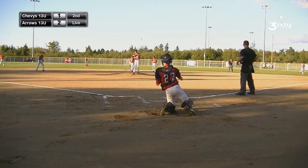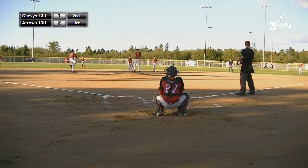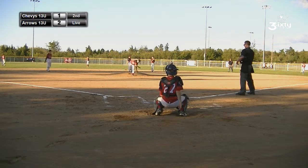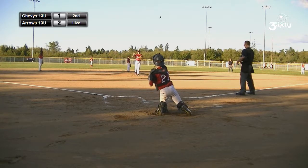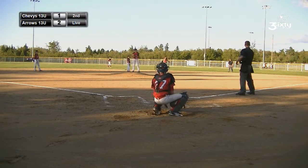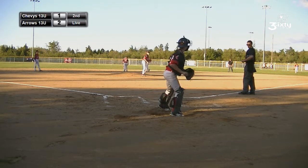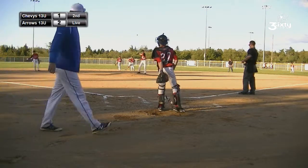And that's certainly going to create a challenging condition for some of these hitters over the next inning or two until the shadows work their way across and more of the infield ends up fully shaded.